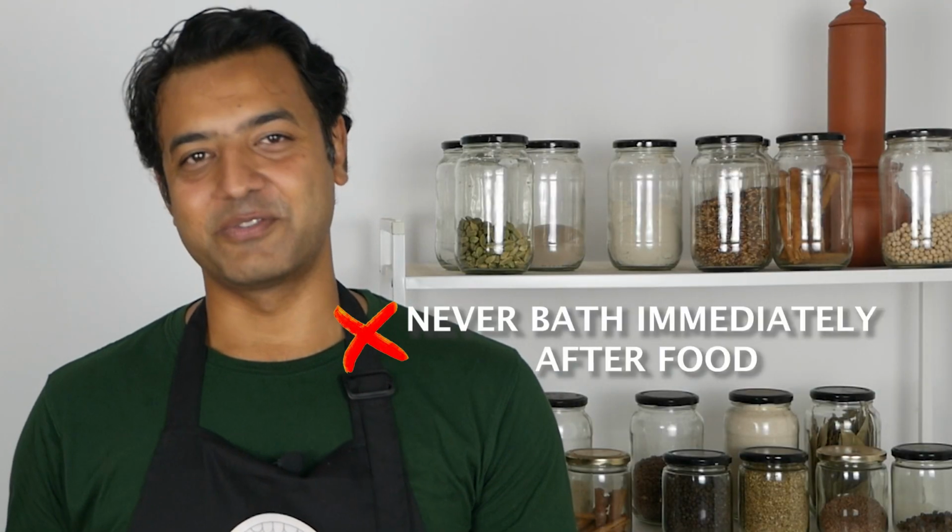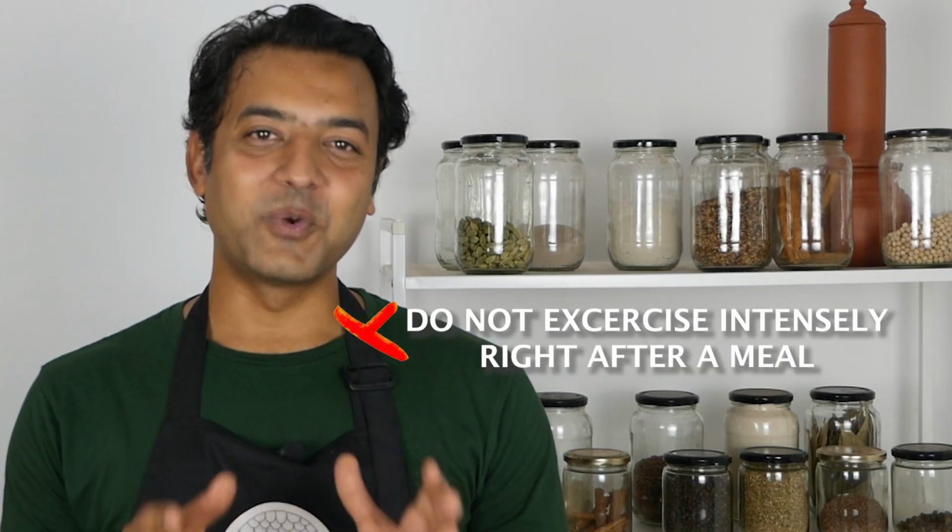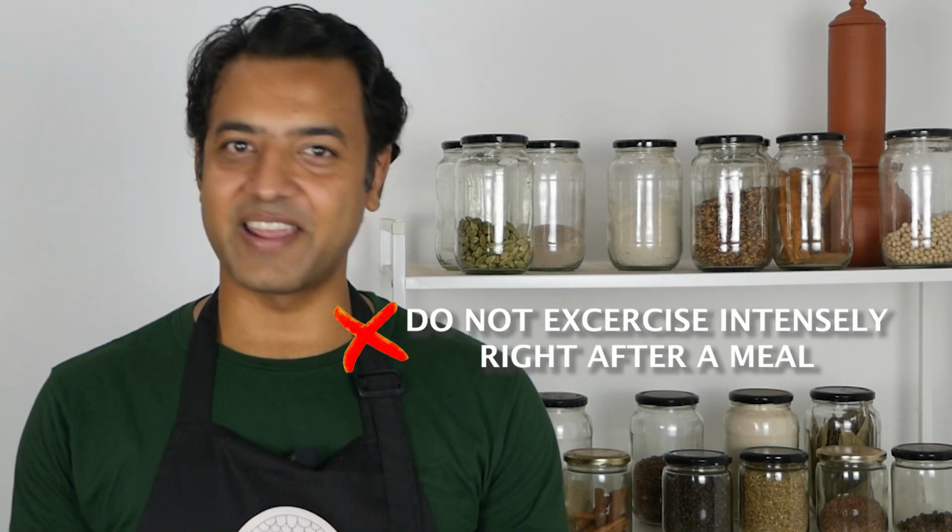Despite all these remedies, there are a few things that one must remember. Never bath immediately after food. Dinner should be taken at least 2 hours before bedtime, and do not exercise vigorously right after a meal. And there can be tons of reasons for this, and if I explain that, you will say the video is too long. And for those people who suffer from constipation quite often, they must eat and drink warm foods and fluids.